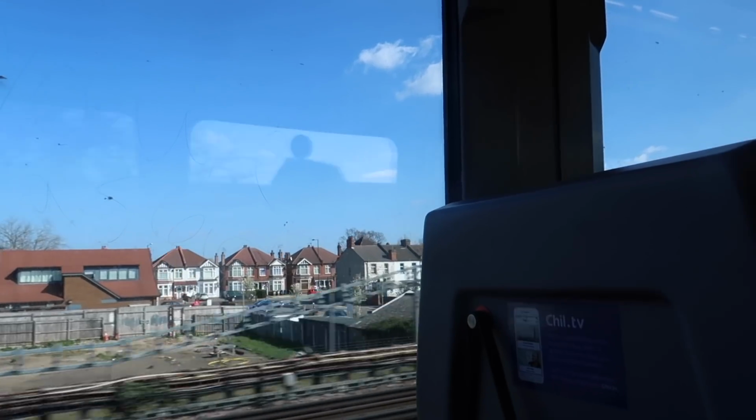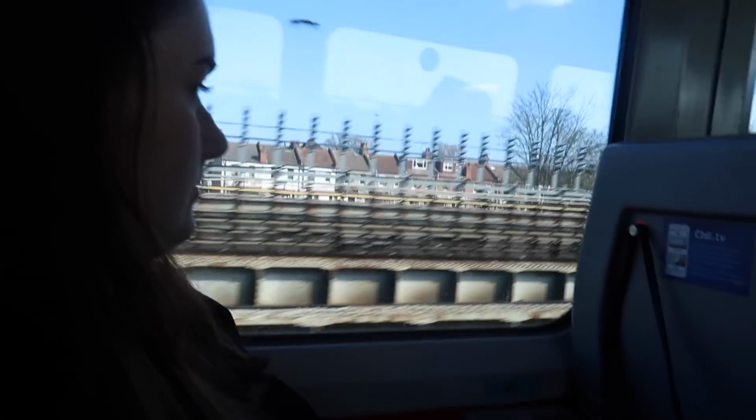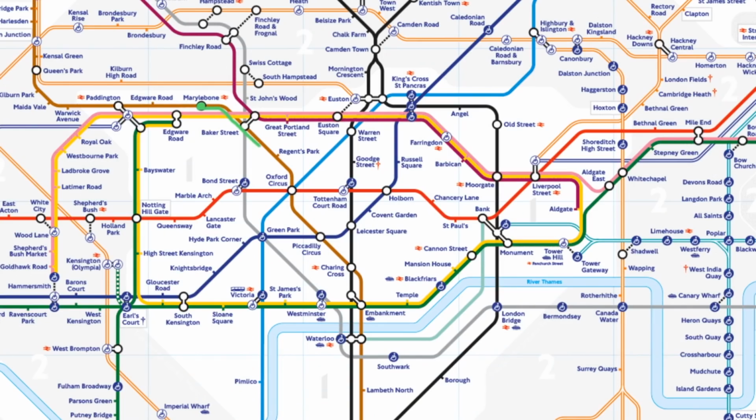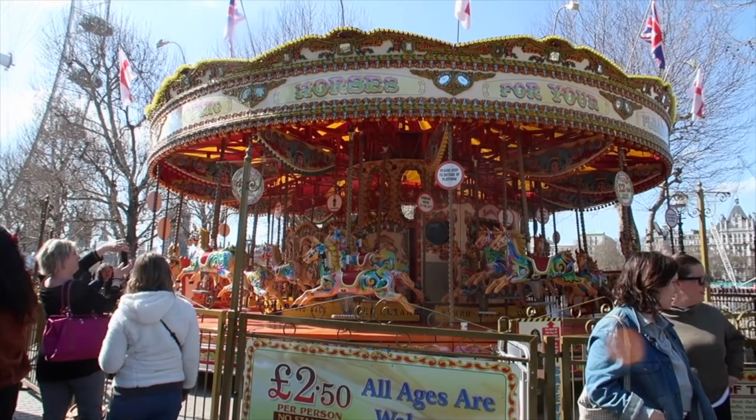So now we are on to day 2. They say you should never go to London 2 days in a row because you just get so tired, but we didn't, and we were intense on both days, so we went straight down to Westminster because we were going to ride the London Eye this morning.